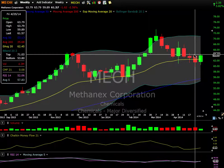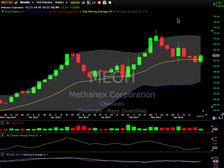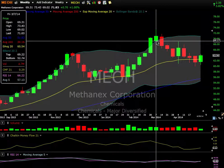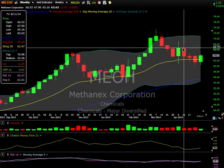If we can close this week above this, right in this area at the top of the wick, which would be fantastic. This is going to be very aggressive, and it shows a nice move, that potential to this resistance right here, which would be 69.25. But I'd really want to get through the 66.75, these three candles first.